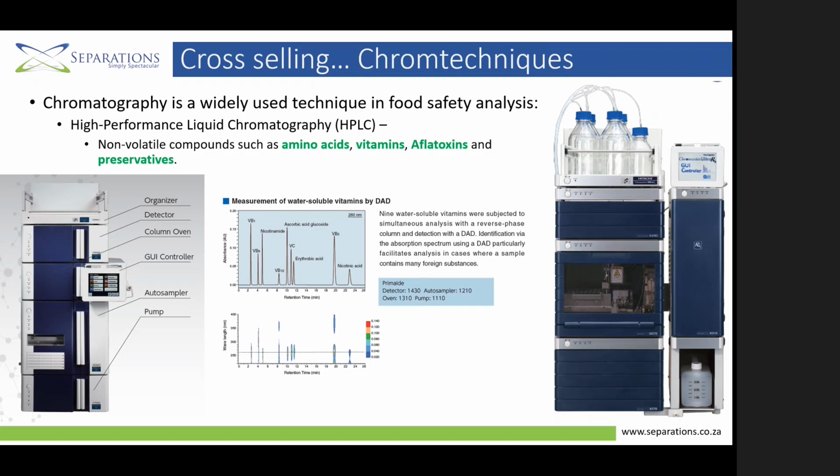So first off, HPLC, or high performance liquid chromatography. That's typically used in food labs for amino acids, vitamins, aflatoxins, and preservatives.